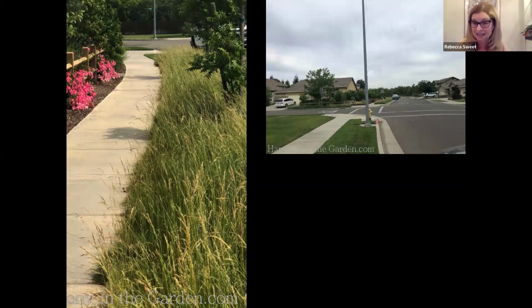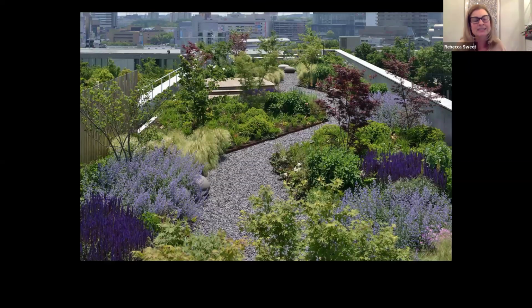Here's an example. This is in a really hot area in the central part of California that's very, very hot, in a newer development. And in the small photo, those are areas where people traditionally put lawn because they don't know what else to put. So they put lawn. And this person instead decided to put native grasses, which is wonderful. I love it. I think it looks beautiful too.